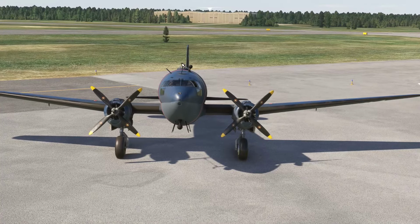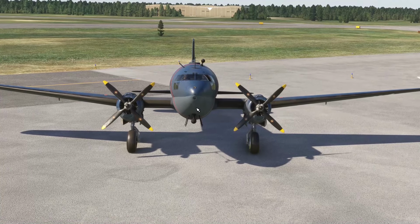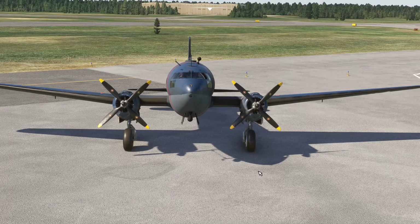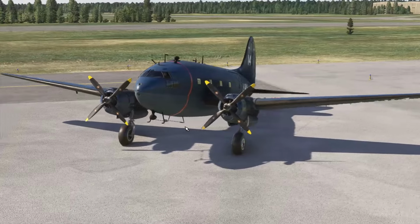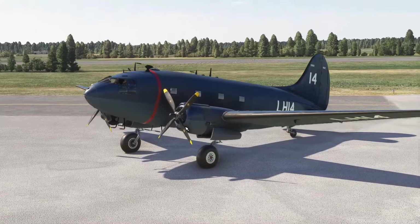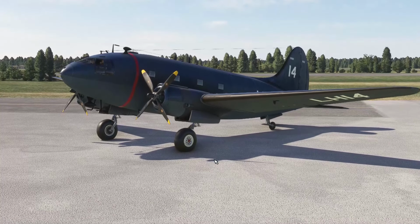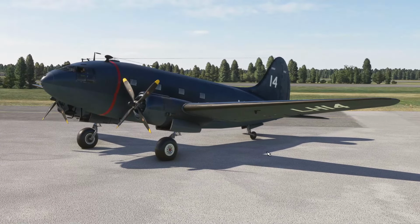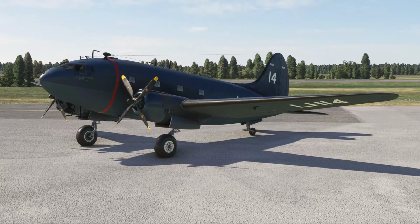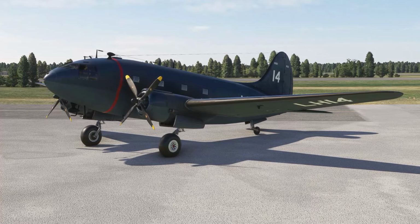I'm not sure which variant this is. I know Buffalo Airways run the Delta and Foxtrot variant. I'm not 100% sure which variant this is based on, or if it's just based on all variants across the board and just amalgamated. I never really looked too deeply into the description that came with the aircraft. I'm sure it says in there. But yeah, it really does look good.